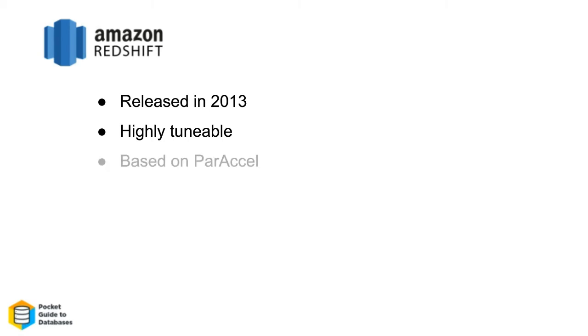Redshift is based on a technology called ParAccel, which was an MPP data warehouse. And so Amazon took ParAccel, jumped off from that, and built Redshift on top. And as I said, Redshift lives inside the AWS ecosystem, the Amazon Web Services ecosystem, and that is a huge ecosystem of dozens, maybe hundreds of different services. And because Redshift lives in that ecosystem, it can take advantage of all of its connections with those other pieces. So it's not just a data warehouse and then you have to go somewhere else to get your compute capacity and your storage and your data pipelining and your Hadoop MapReduce. All that stuff is available right within the Amazon ecosystem and lots more.